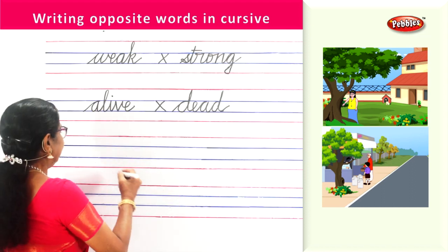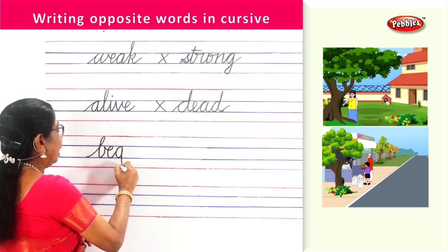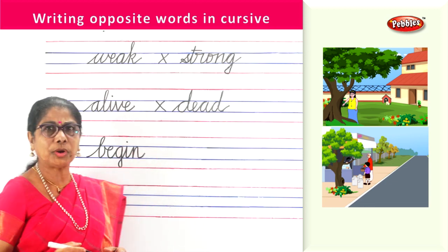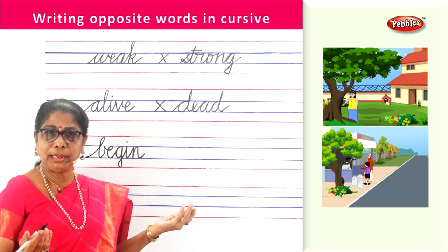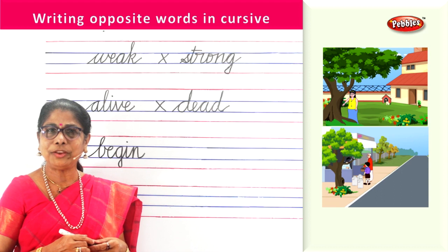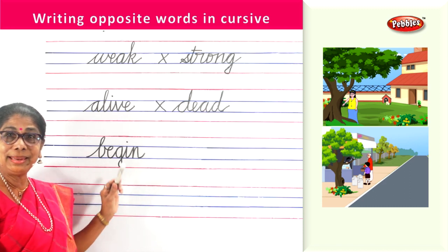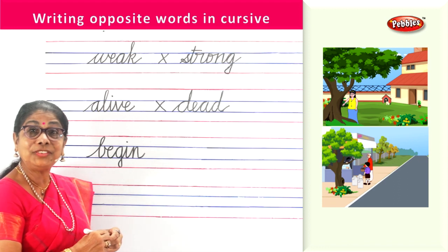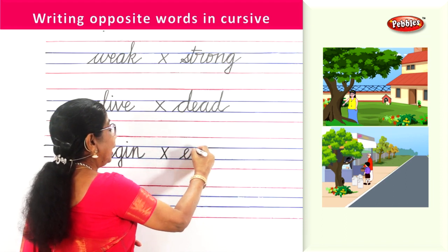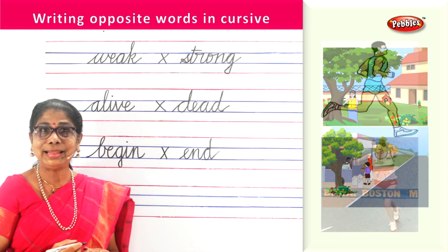Let's write. B-E-G-I-N, begin. If you begin to read a storybook, you must complete it. What is the beginning? You begin something. You must complete, isn't it? Begin, you must end. You remember the story of the hare and the tortoise? They begin to run from one end. And then they end their running race after some time. Begin, end. Spell end. E-N-D. They begin at one point, they end the running race on another point.